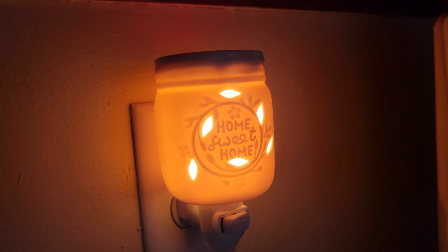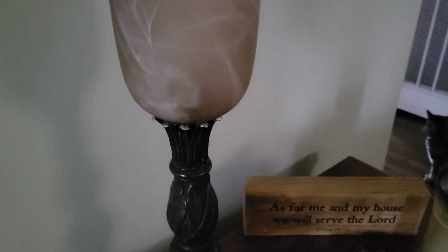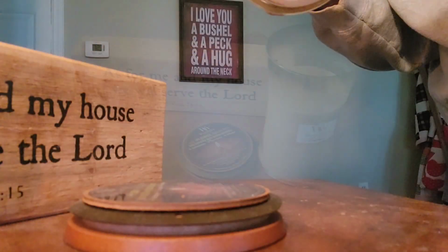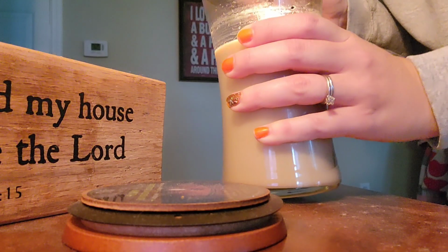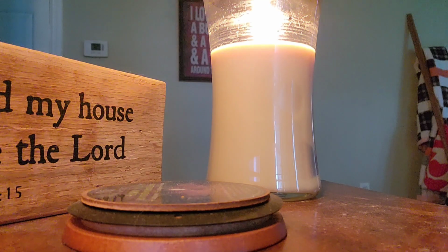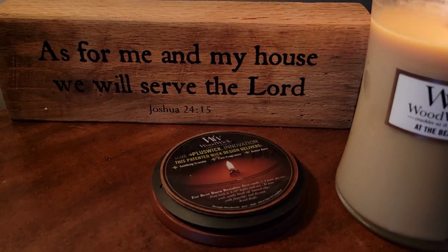I also like to go ahead and cut the wax warmer on and the lamp and light the candle because, call me crazy, but I just think it makes the house smell nice for Justin whenever he comes home from work. He does get home a little bit later, so we eat supper a little bit later.